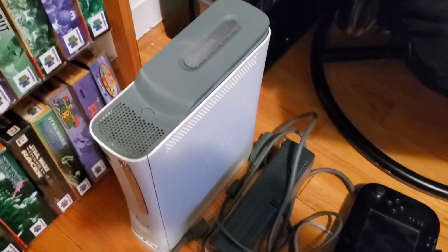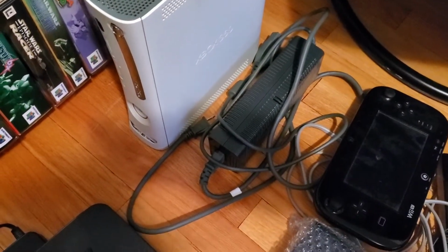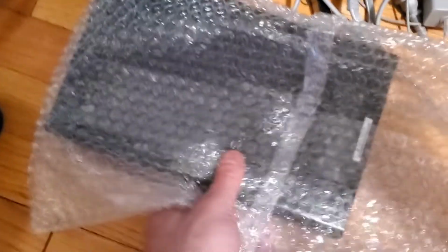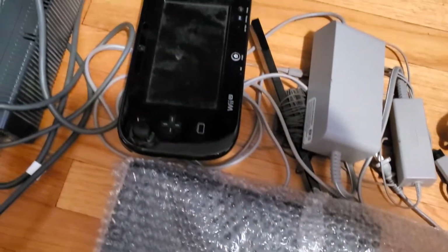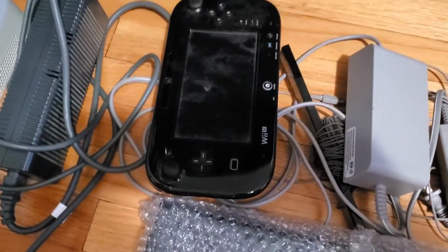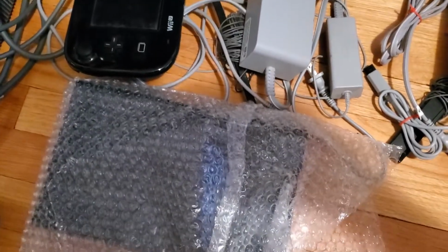Xbox 360, original model, nothing too special. It does have a 60 gig hard drive. If it works with the power brick, we might be able to get something with it. She said it works. It probably does. It's wrapped up, but there's a Wii U here with the gamepad. I haven't tested it. I assume it's going to work. It looks like it's in pretty good shape. A little dusty, but not like messed up or anything like that. I didn't power it on yet. I probably should have to check if there's a mystery disc.